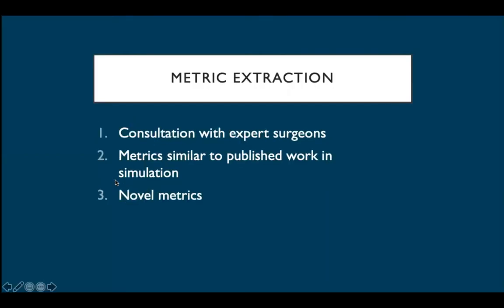So our metric extraction, like I said, consulted with expert surgeons. We used metrics that were published in the literature, so from the 12 articles that we saw, and then we coded new metrics. Like I said, we needed to remove all the things that were empty, essentially. But we also needed to create a different combination of the data.